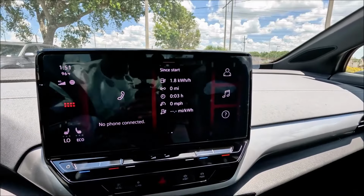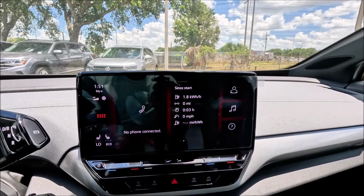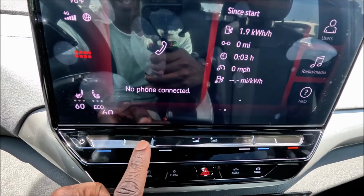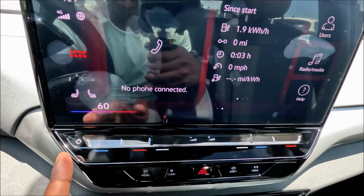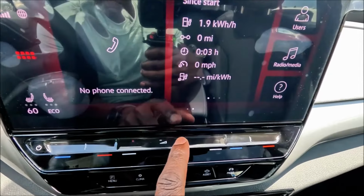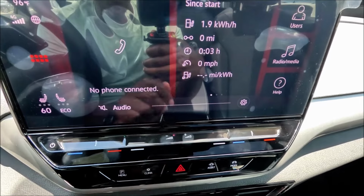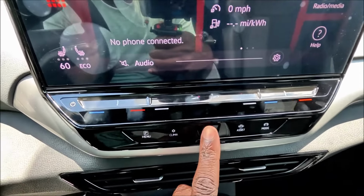But then we have our 12-inch infotainment screen, which below it has our climate controls here on haptic buttons. So if I want to press that down, I can actually turn up the heat or turn down the heat. I can turn it off there. I can do the radio controls here. And I don't want to do that because, you know, don't want to get any copyright. And then we also have our hazard buttons.